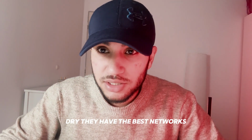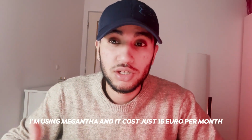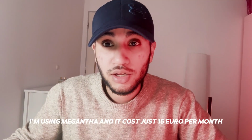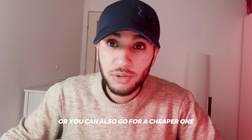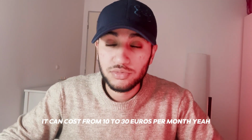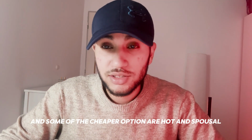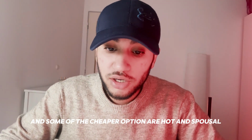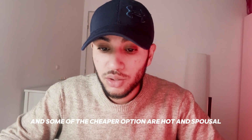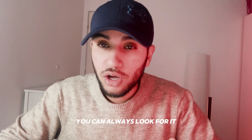They have the best networks, and personally I'm using Magenta and it costs just 15 euros per month, or you can also go for a cheaper one, 10 euros per month. So it's pretty cheap. It can cost from 10 to 30 euros per month. Some of the cheaper options are Hot and Exclusive that cost around 10 to 15 euros. You can always look for it.